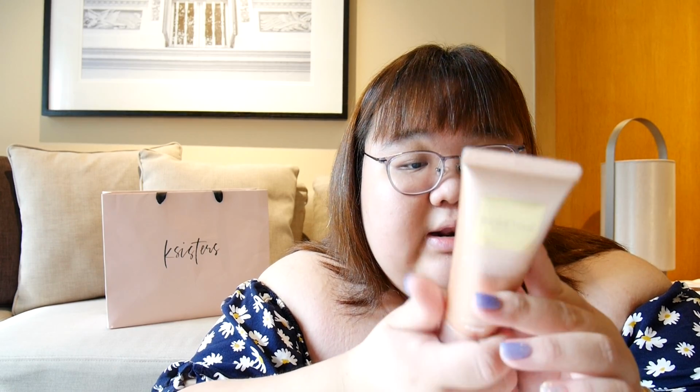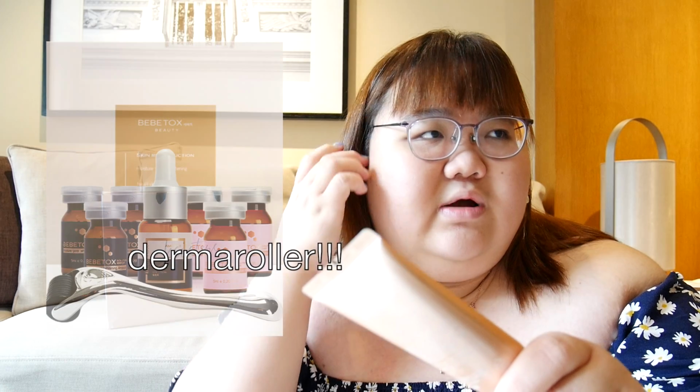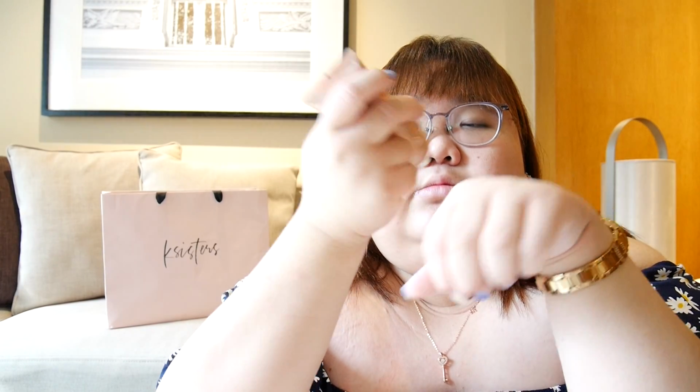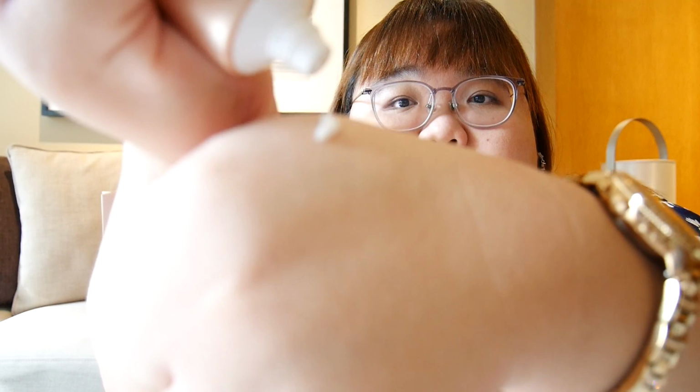So I read online, right? I think this is supposed to be used with some needle thing, dermo. I don't know what that's called, but it's supposed to come with some other package. But I only have the repair cream, so I'll just try it out. How does it smell? I can't really smell it. Okay, oh, it's a gel consistency.